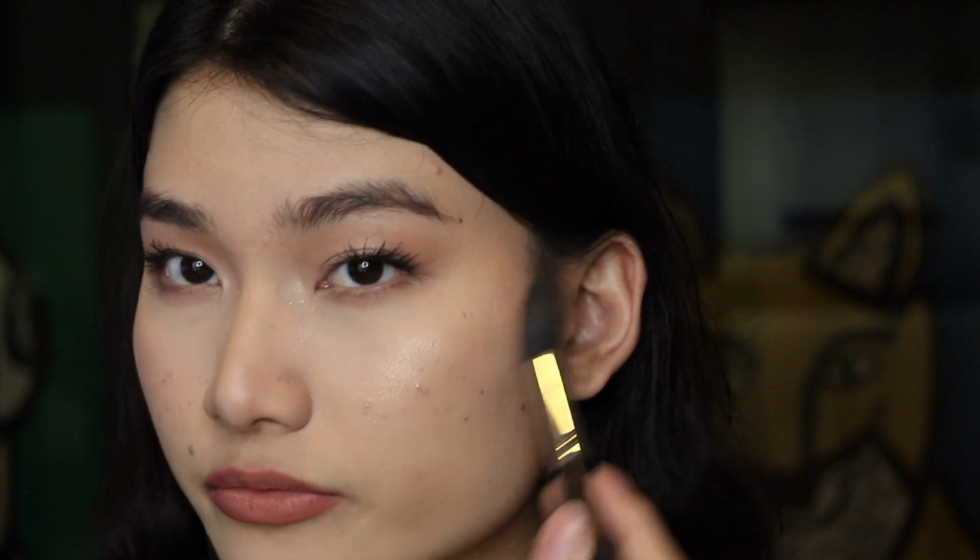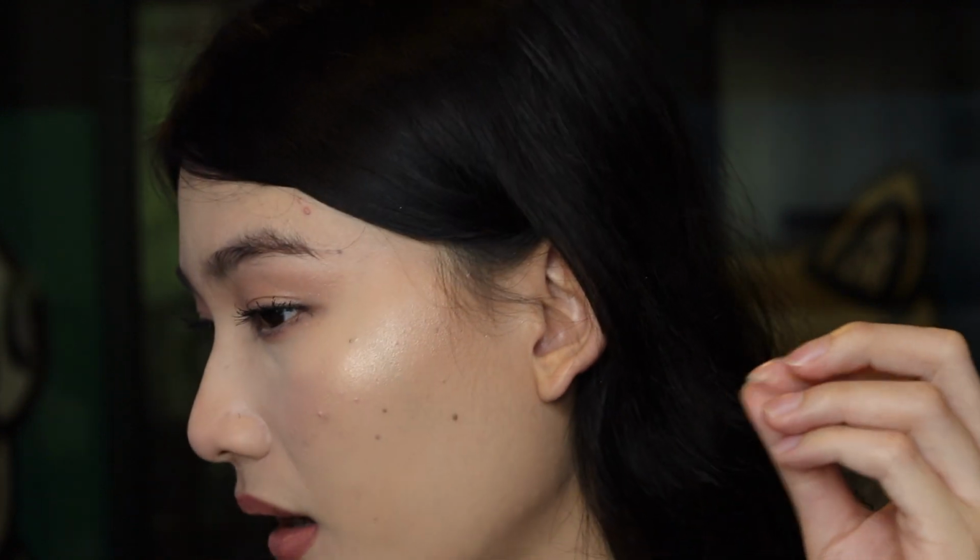I haven't even sprayed anything on my brush at all. My god. I love the Glow Getter. It has some kind of champagne in it. I could feel like this one reminds me of the champagne pop.